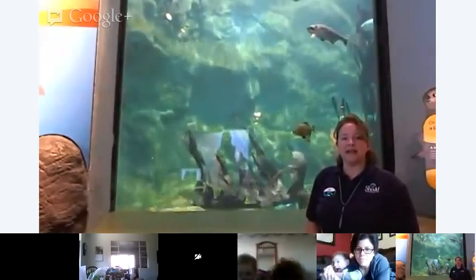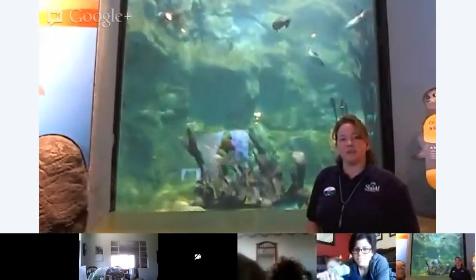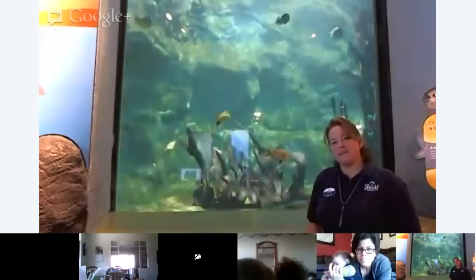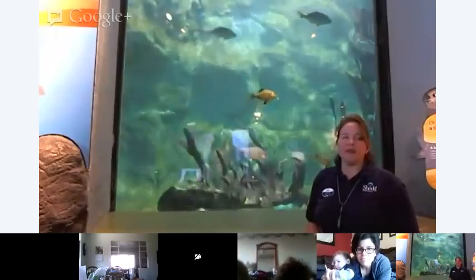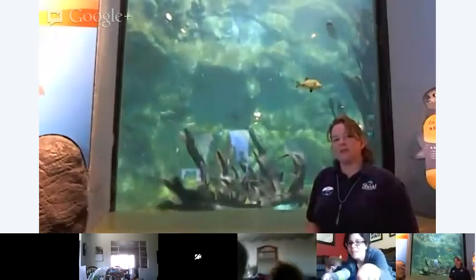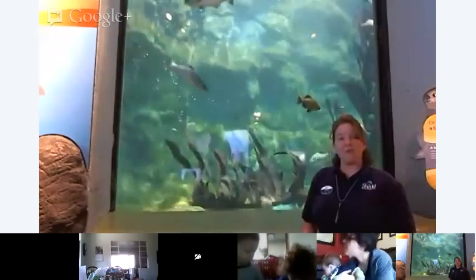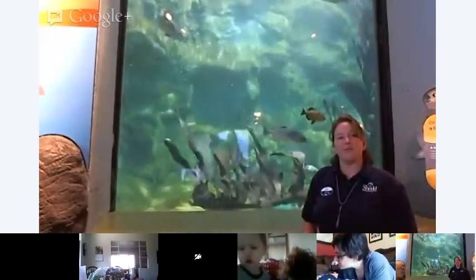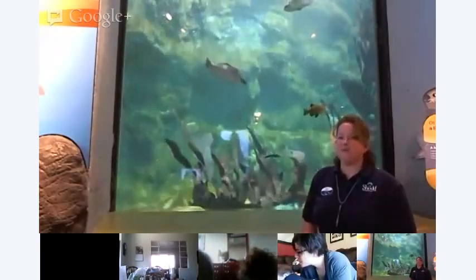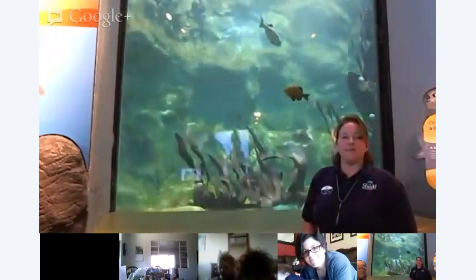Also in this habitat is one of our young females, Kiana. Kiana is 8 years old, and she was orphaned as a very young pup. She was found on a beach when she was about 3 days old, and we were able to bring her here and hand raise her. Baby otters, just like baby humans, need to be fed every couple of hours. So we have people here 24 hours a day taking care of them and feeding them every 2 hours when they need it.